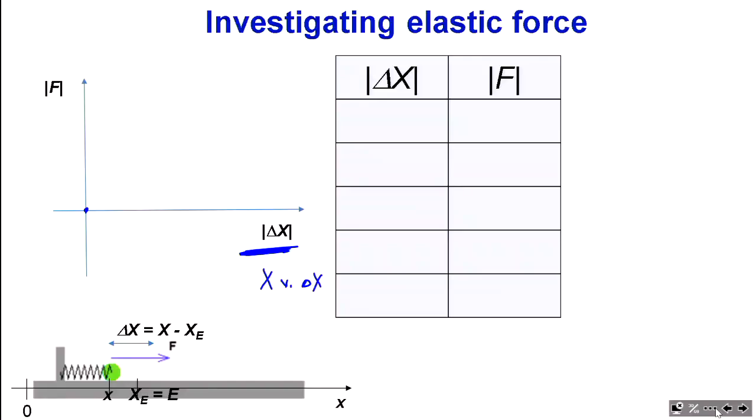Delta x tells us how much longer the spring becomes after we apply force to it. So we apply 1 Newton, it becomes longer by 12 centimeters. We apply an extra Newton, it becomes longer by another 12 centimeters. An extra Newton, another 12 centimeters. So this is the graph which represents how the magnitude of the applied force is related to the elongation or the stretch, or compression if we compress this spring.